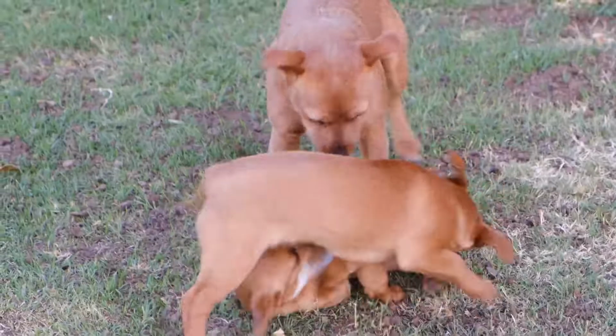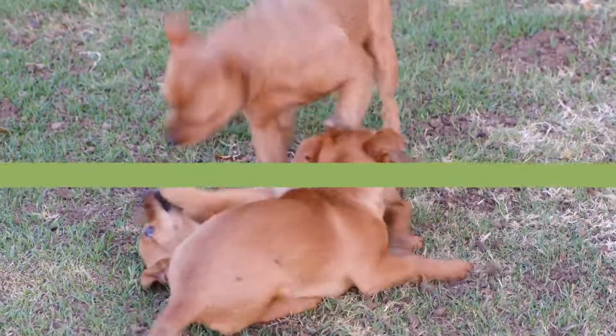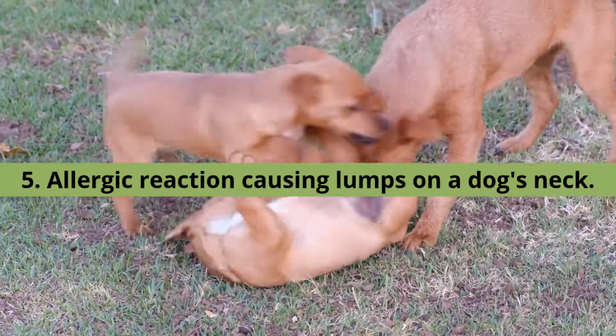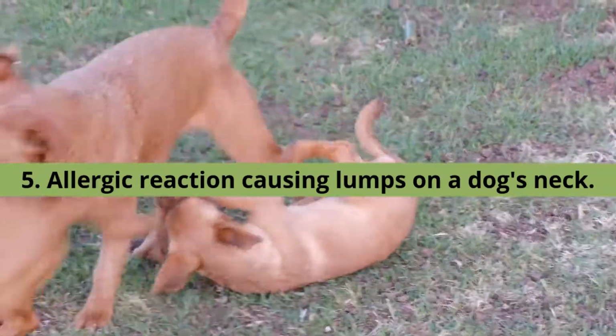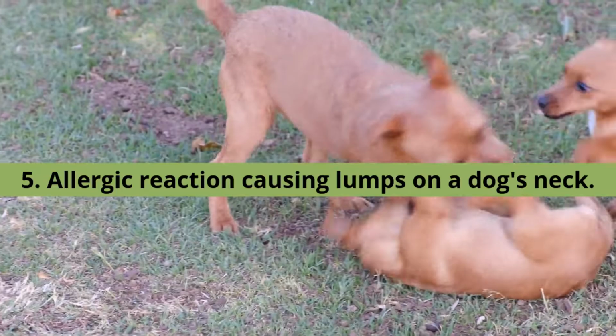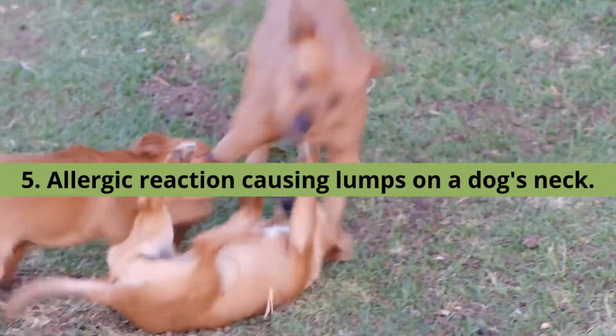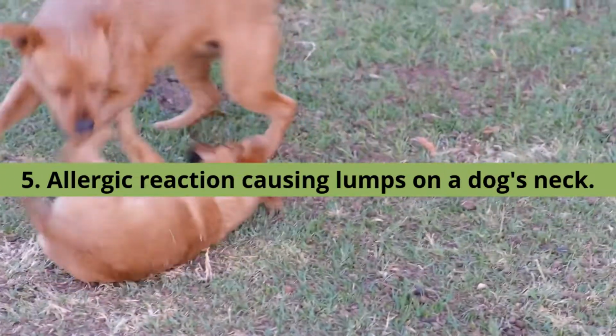5. Allergic reaction causing lumps on a dog's neck. There may also be a lump or bump on your dog's neck due to a reaction from an injected vaccine. This is usually a side effect and will go away on its own relatively quickly. If your dog just received a vaccination, this is likely the cause of the lump.